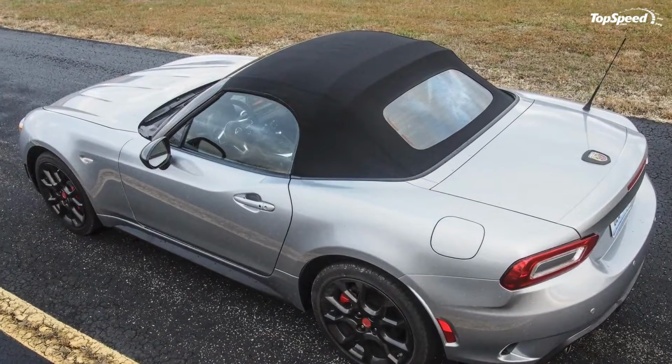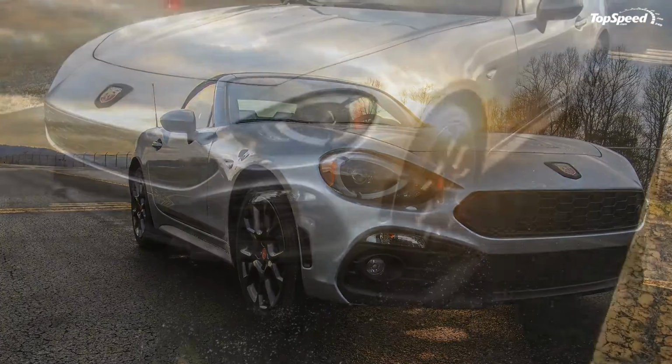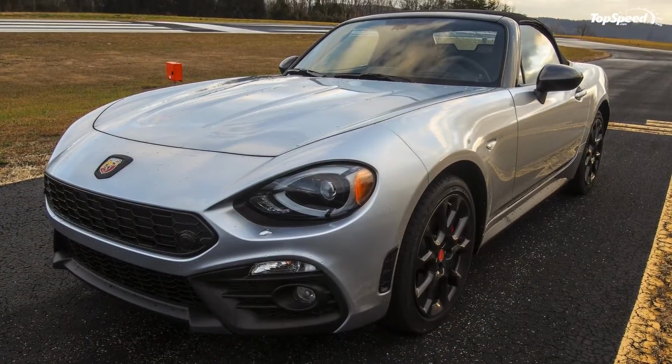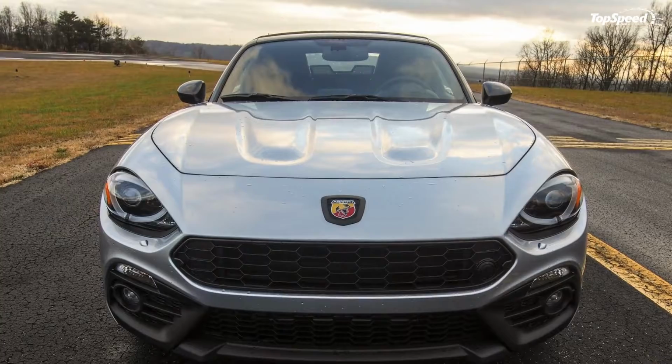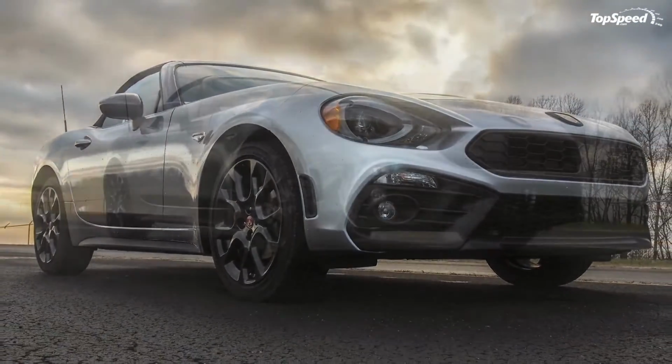The Abarth version of the 124 Spider has a few exterior hallmarks. Front and rear fascia are slightly tweaked compared to other 124 models. There are Abarth Scorpion badges on the car instead of red Fiat badges.